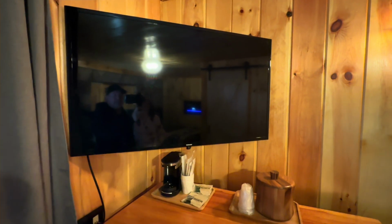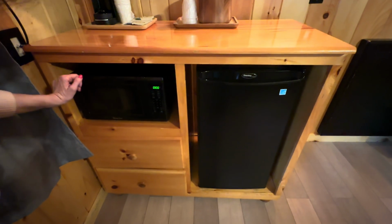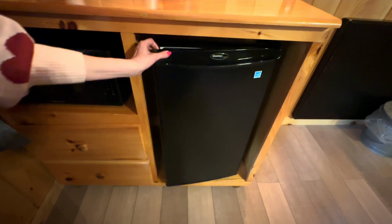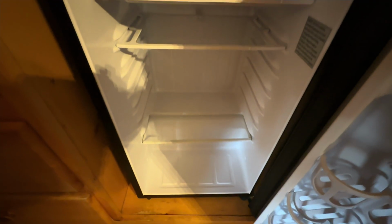It's a decent sized TV. Coffee maker. Look at the ice bucket. Normally you just see those metal ones. And this unit kind of matches everything too. Microwave, clean drawers, and a decent sized fridge. And it's cold. And we have this area.